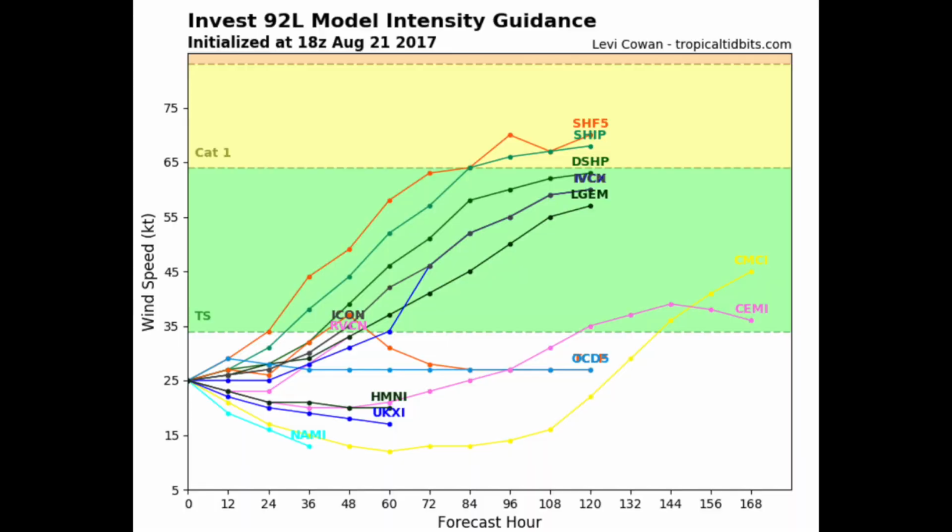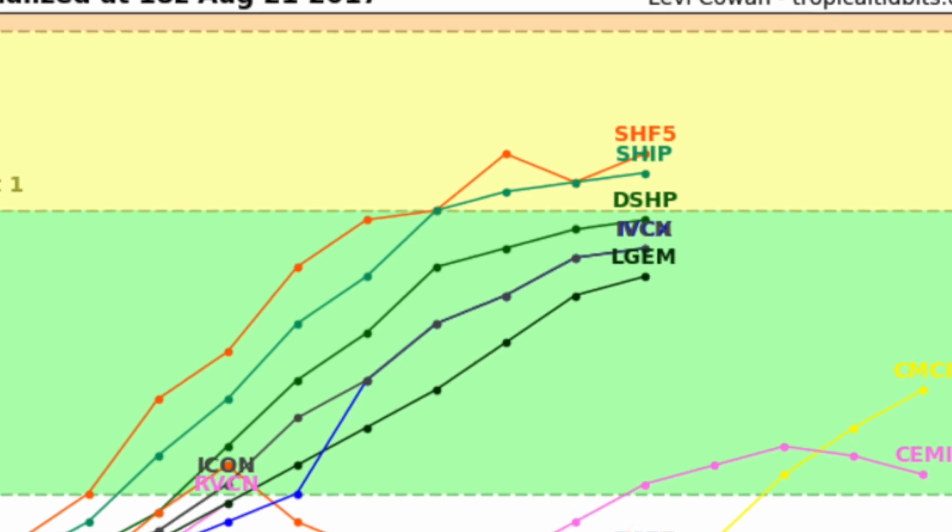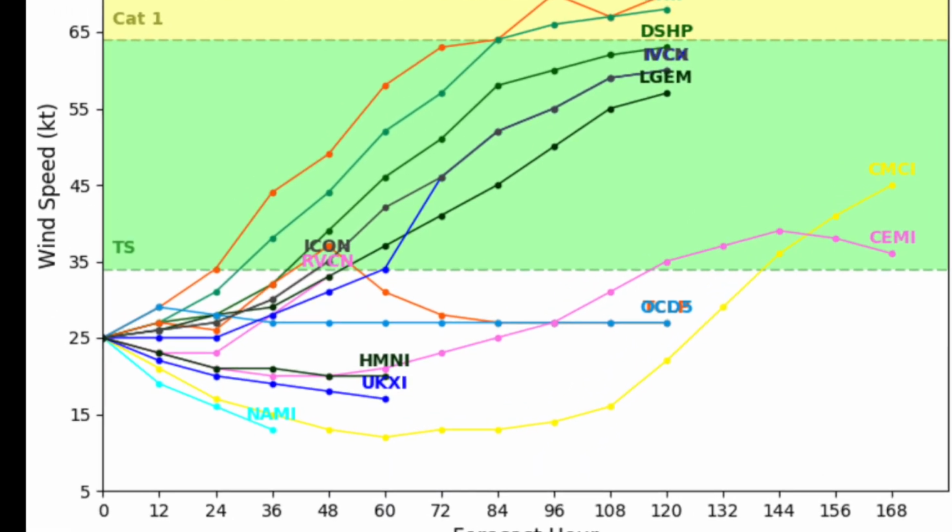We still don't know. Yet again, some models have Invest 92L becoming a high-end tropical storm, and some models don't have it developing at all. That's the way it's been the past 7 days. Some models develop it and some models don't. But it's tracking straight into South Florida. But what's interesting is what happens when it crosses over Florida and gets into the Gulf of Mexico, where it could actually truly develop. Maybe a tropical storm Emily scenario?